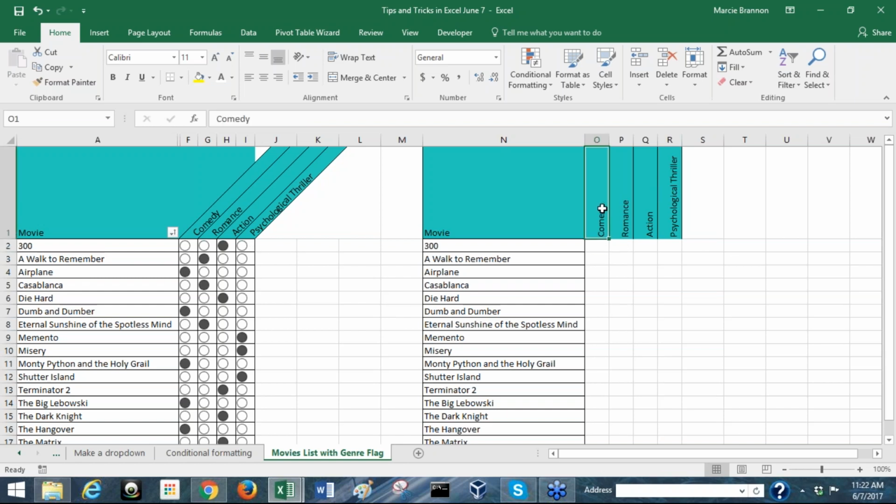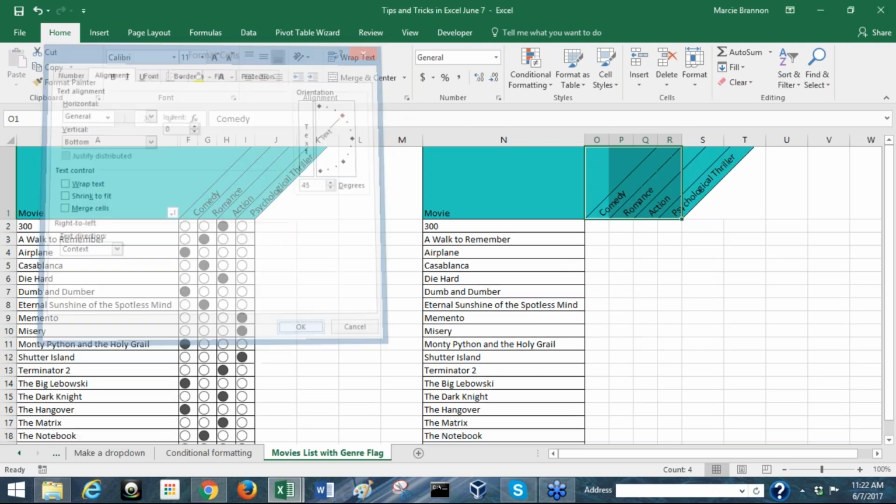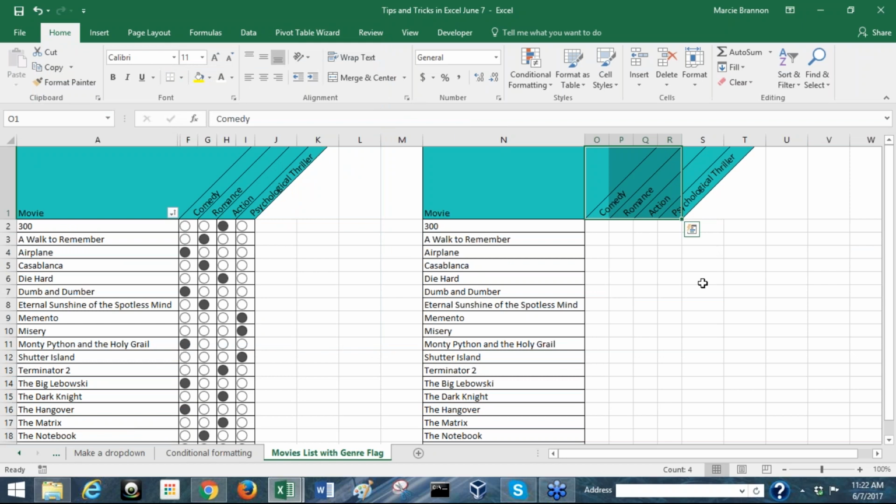The only difference between this and the previous table is you can go back here to the Alignment group and change that to 45 degrees. No, it's not 47. Click 45, and then you've got that. That's kind of the gist of that.